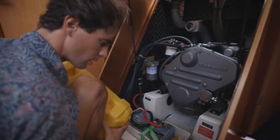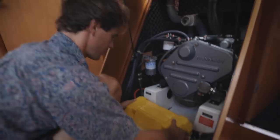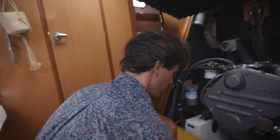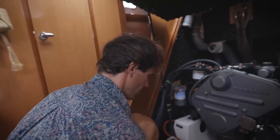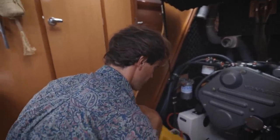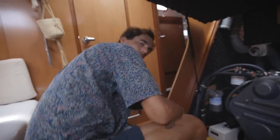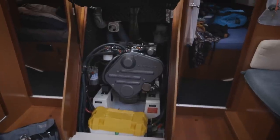Last finishing touches, done. We should probably start the engine and see if it works. Yeah, it's good to go. It's got its little strap on, and hopefully she starts. Okay, try it now.